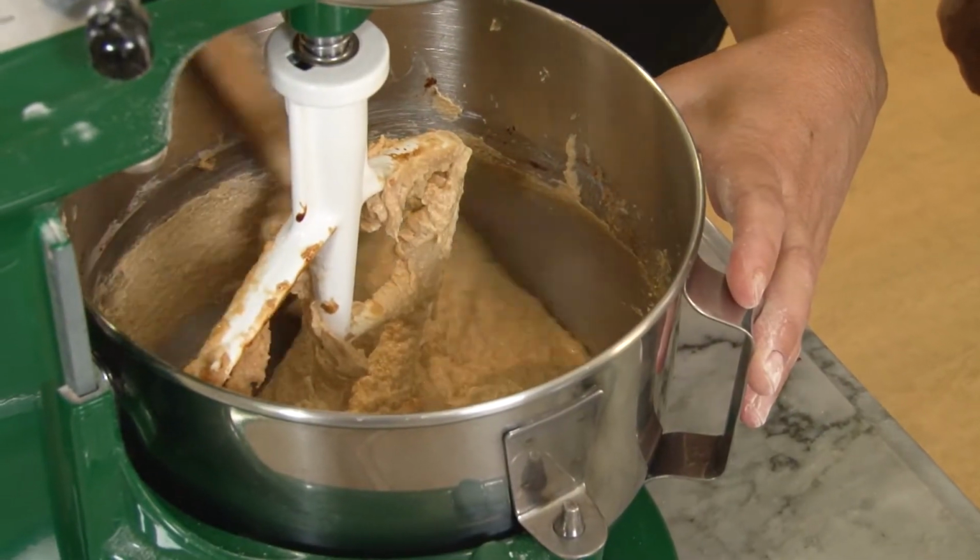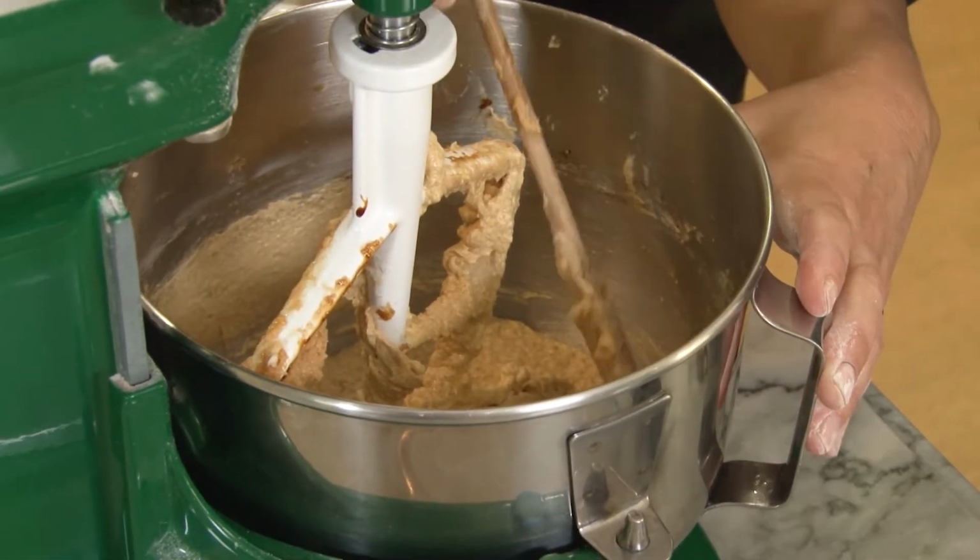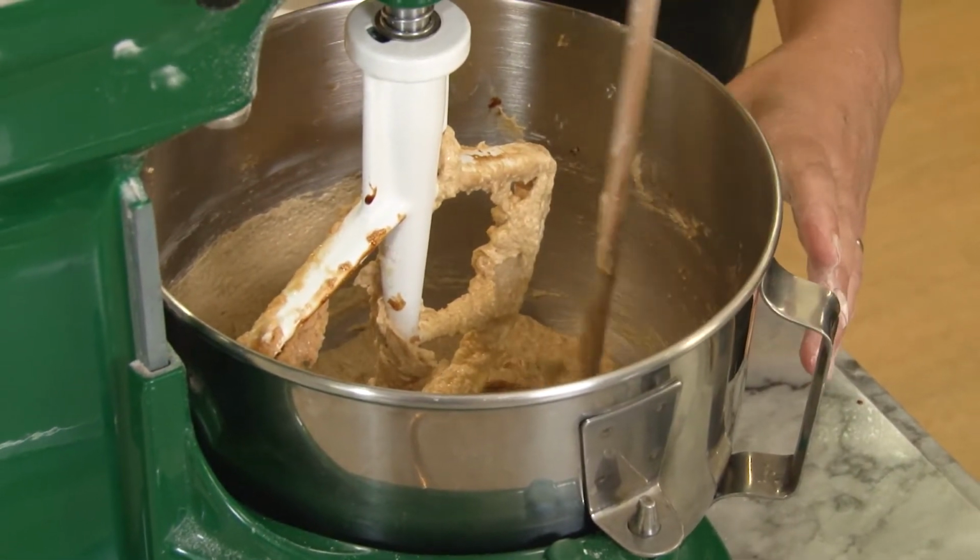And it looks a little like it's curdled at this point. A teeny bit. Yeah, a tiny bit. And that's just because we put the cold eggs in there. And it's okay. Oh, it's fine.